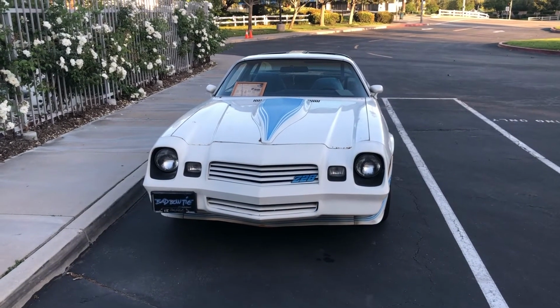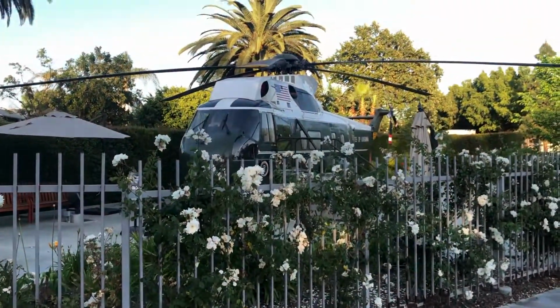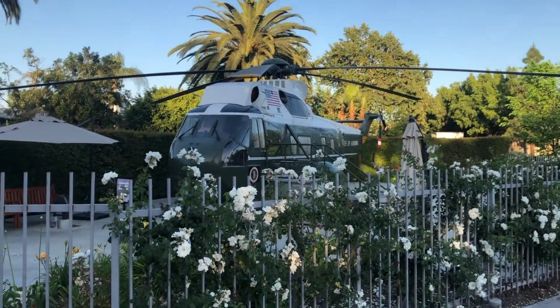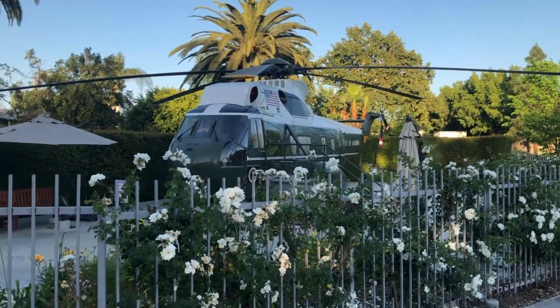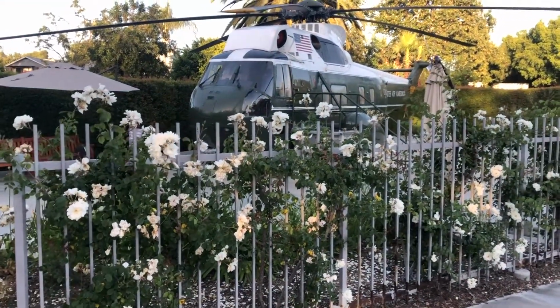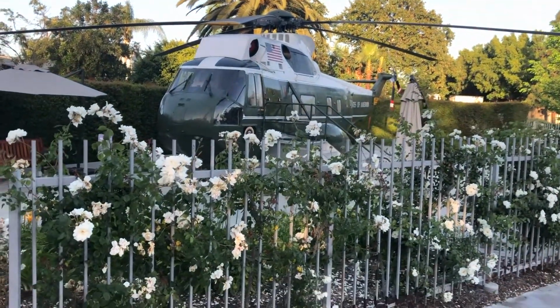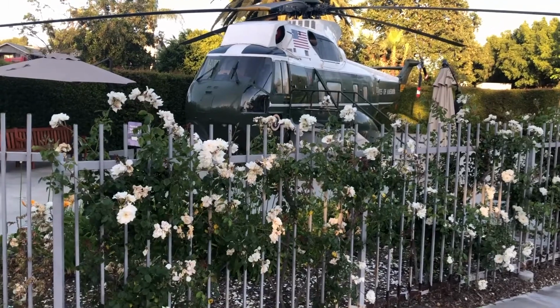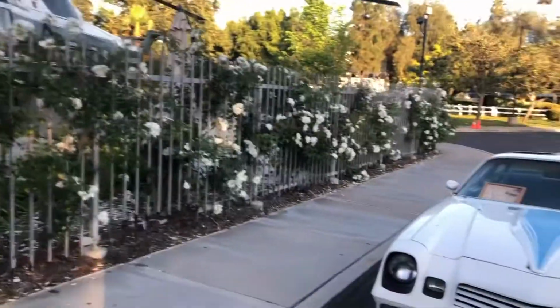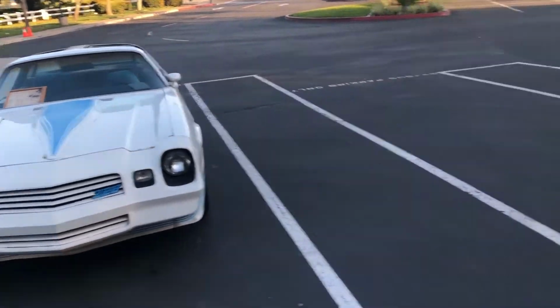So right now we are actually at the Nixon Museum. Right next to me is a Sikorsky VH-3A, I believe. It's a Sea King helicopter. This is actually the one that President Nixon famously left the White House on. So kind of a cool thing. If you're ever here in the area, really cool place.